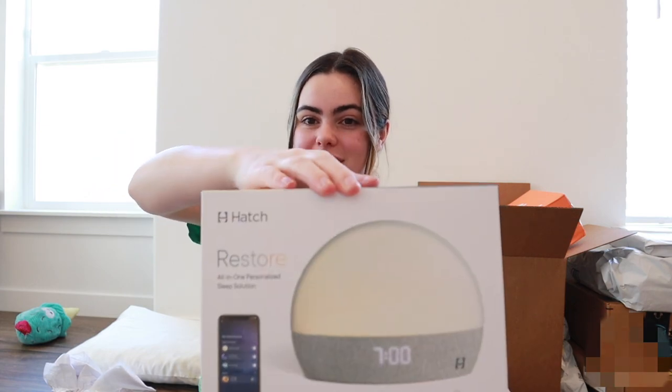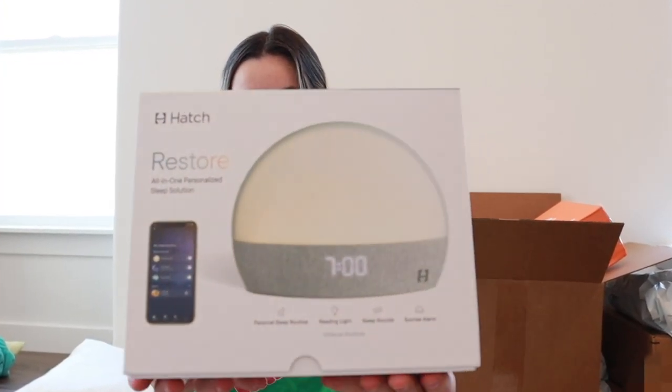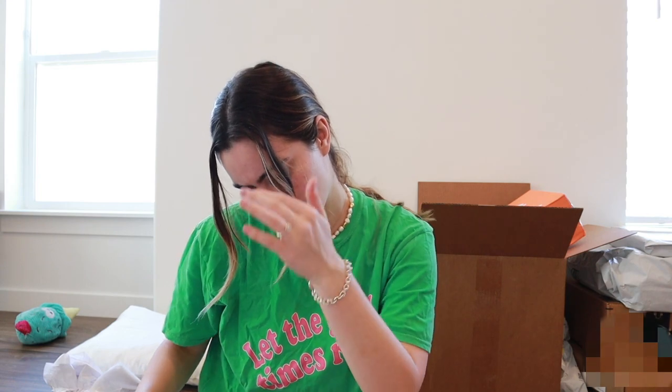Dude, these alarm clocks are so freaking cool. They're the coolest. If you don't know about them, you should research them because they're really cool. Okay, this, I don't know what this is, so we're gonna find out.